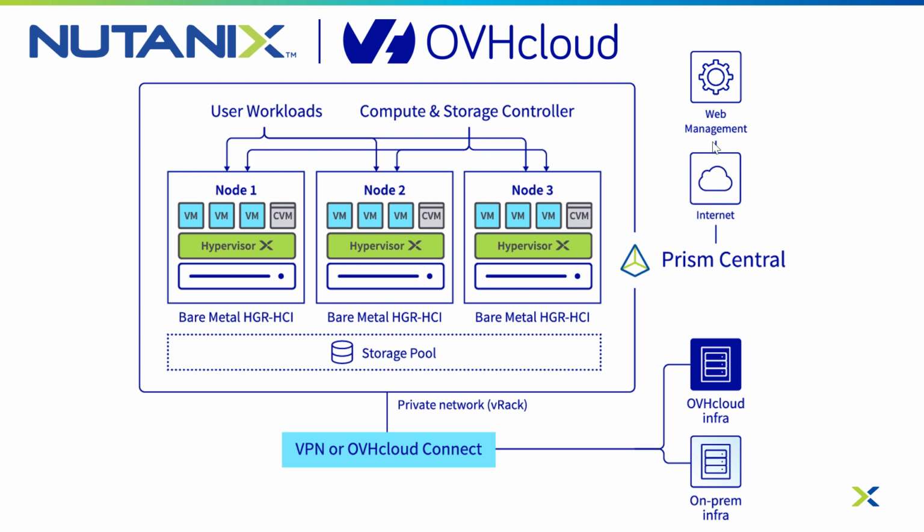And you'll notice here the internet and web management. So there is a load balancer that gets deployed that will give you access to Prism Central right away. So you can configure that. You can shut that off if you want. One of the interesting facts with OVHcloud is the free inbound and outbound networking that comes stock with the solution. So that can also save quite a bit of money as well. They do also have their own OVHcloud Connect if you're looking for a more secure, consistent connection to your on-prem data centers.